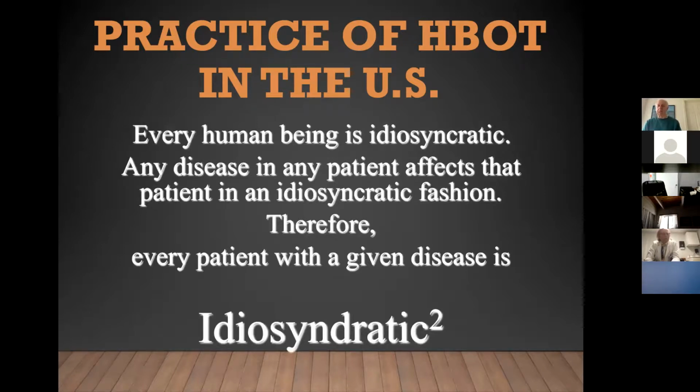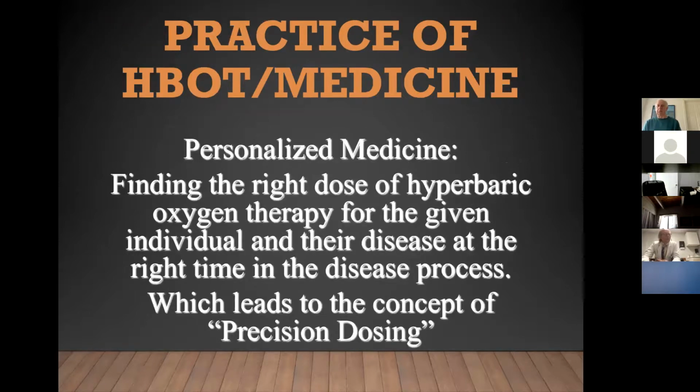But again, what's the practice of medicine? Every human being is, by our DNA, idiosyncratic and individual. And when you now apply a disease process to an idiosyncratic individual, we've got idiosyncratic on idiosyncratic, or idiosyncratic squared. Each person is their own entity. And so personalized medicine and the dosing of hyperbarics becomes finding the right dose of hyperbaric oxygen for the given patient and their disease at the time in the disease process, which finally leads me to what I wanted to talk about, which was precision dosing.